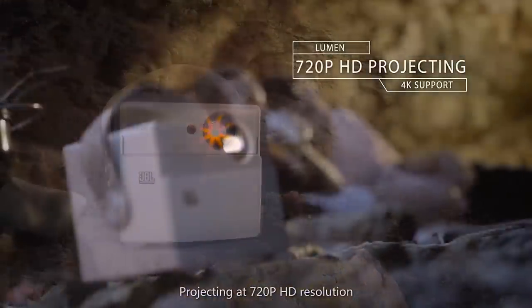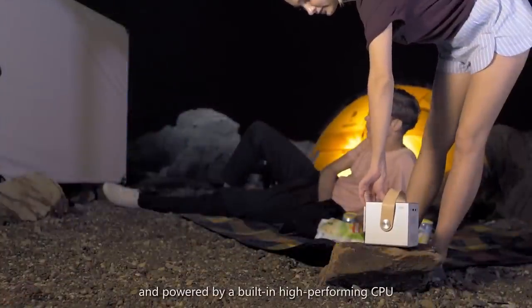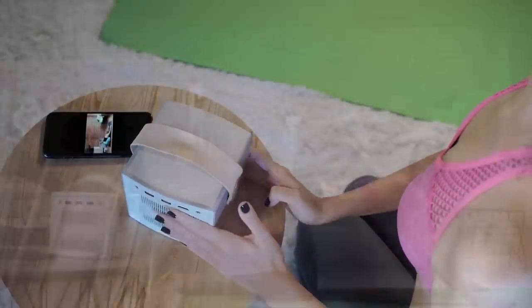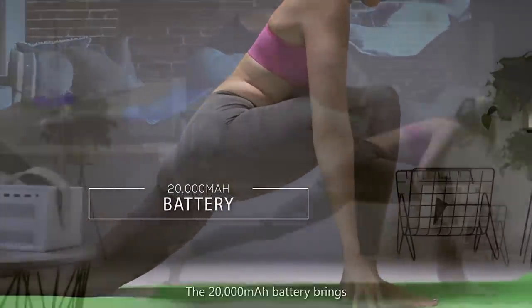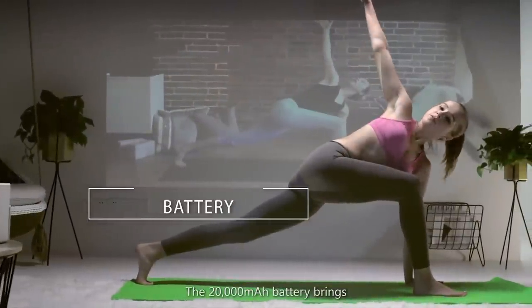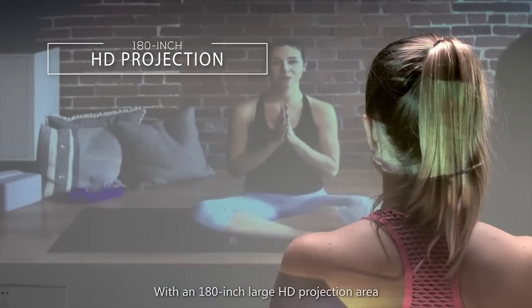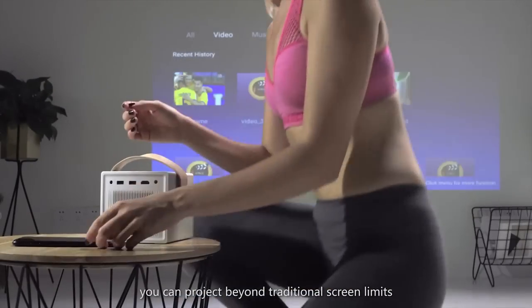Projecting at 720p HD resolution and powered by a built-in high-performing CPU that supports 4K videos. CC Aurora gives you the best cinematic experience both indoors and out. The 20,000 milliamp battery brings plenty of play or standby time. With a 180-inch large HD projection area, you can project beyond traditional screen limits.